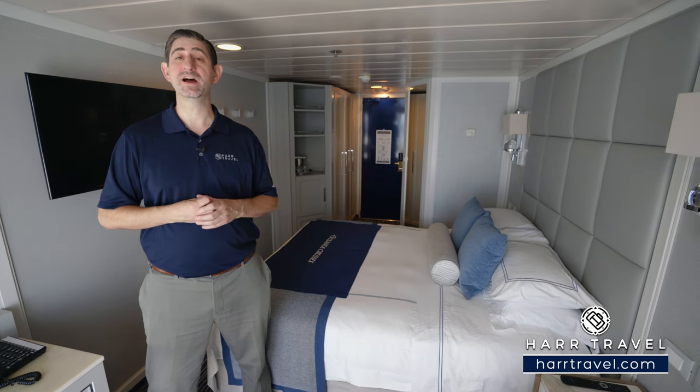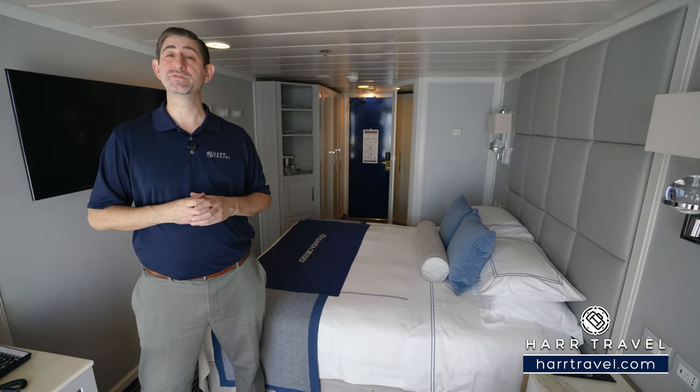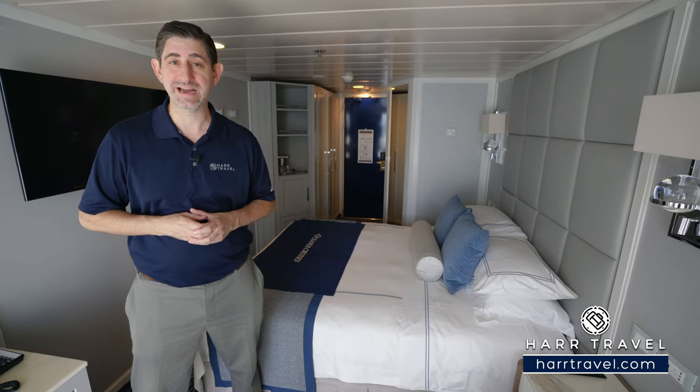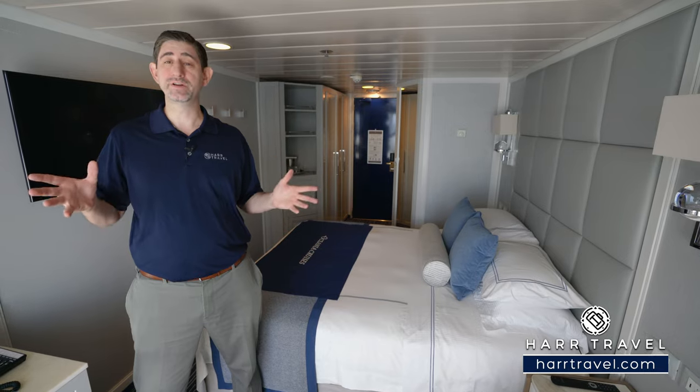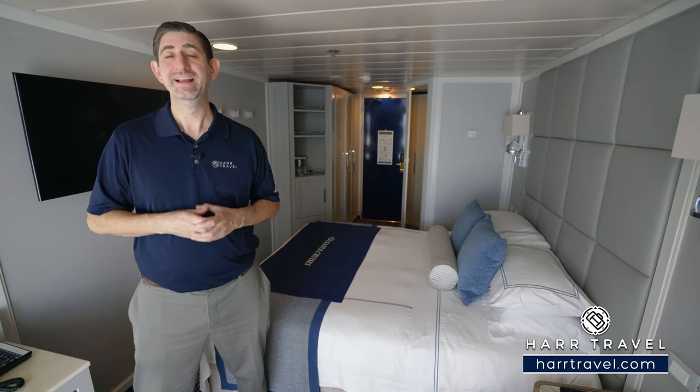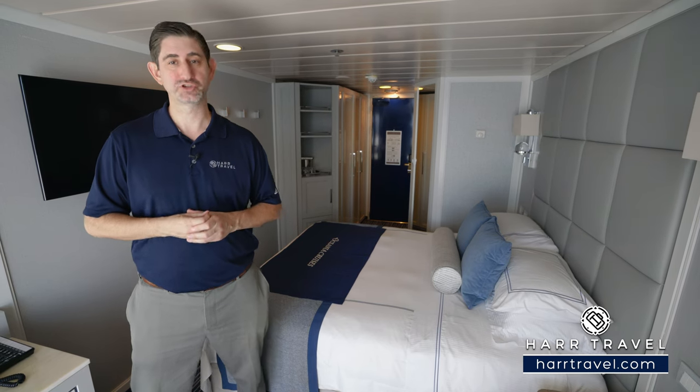Now, being that this is a concierge level room, you're gonna have quite a few upgrades. You'll get priority reservations for those complimentary specialty dining experiences. That's something that really sets Oceania apart because all of their competitors charge for that. And of course, it delivers with that partnership with Jacques Pepin for delicious treats.